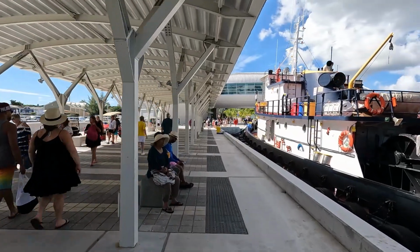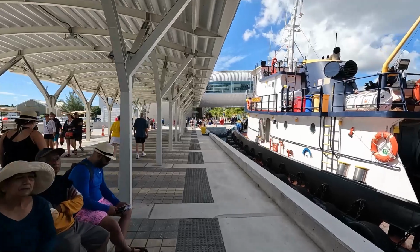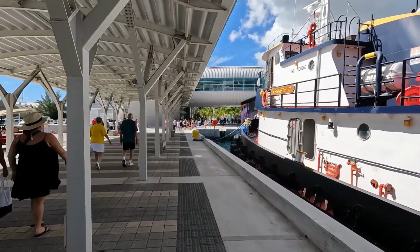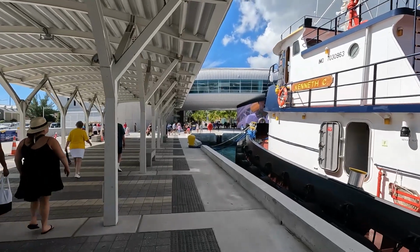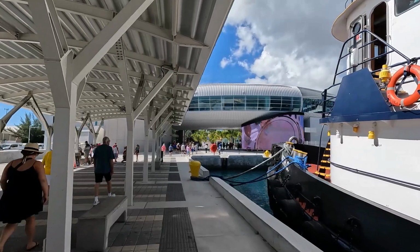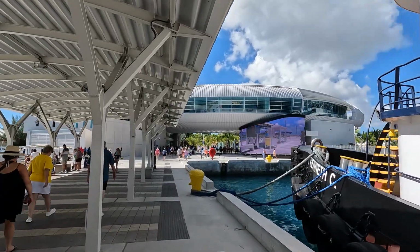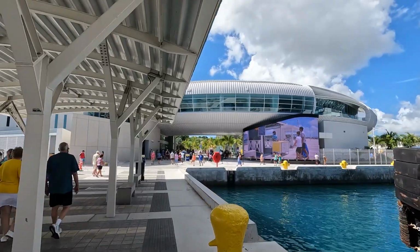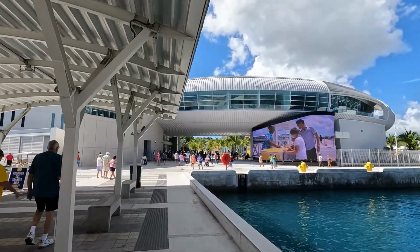Today we are going to do a little bit of a tour of the new cruise terminal in Nassau, Bahamas. So I started it here because if you are getting off any of the ships, your route's going to be slightly different, but all roads lead you to here. Generally speaking, there's going to be 3 or 4 cruise ships in the port of Nassau. Usually it's really crazy getting out of the terminal.